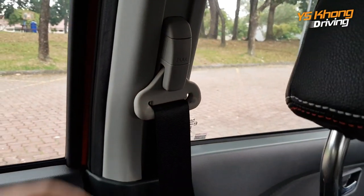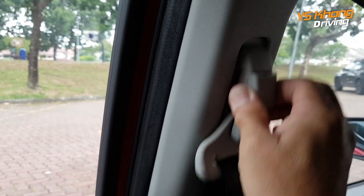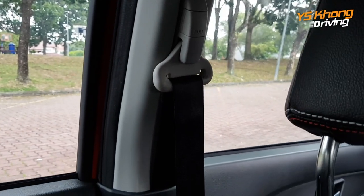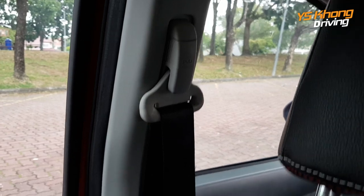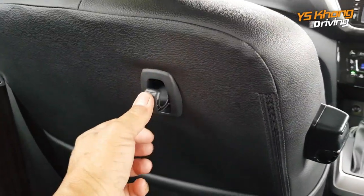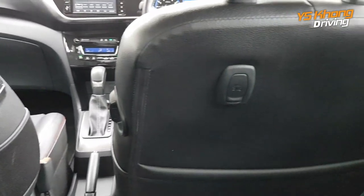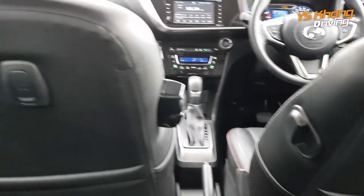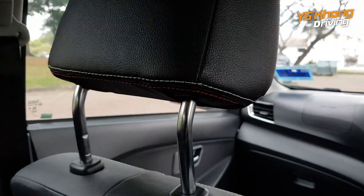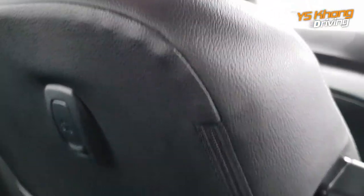Things I like about this car, very practical. For this size and price, you have adjustable seat belt anchor for the top, so the seat belt doesn't strangle you. Okay, so that's good. And at the back you have the tapau hook, very convenient. And there are two of them, one on each side for passenger and driver seat. And this is the adjustable headrest. You can push and go down, so you can adjust the headrest to your heart's desire.